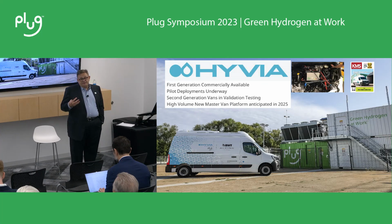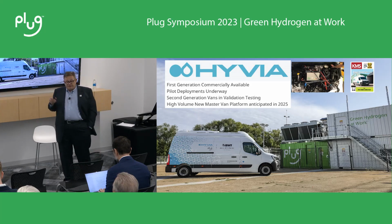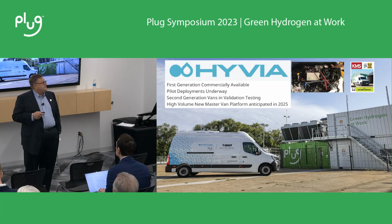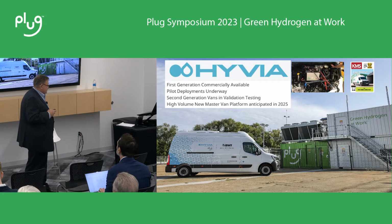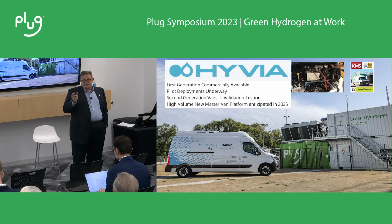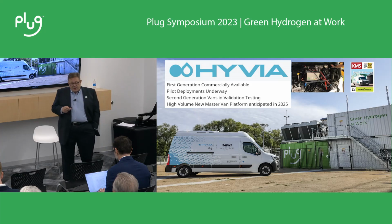At Hiva, we've gone from concept to reality in a very quick fashion. So we have commercially available vehicles on the roads of Europe today. Our first generation van is commercially available, and it's underway in pilot deployments with fleet customers.